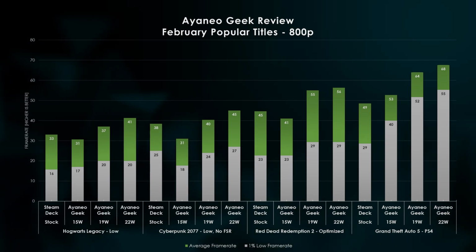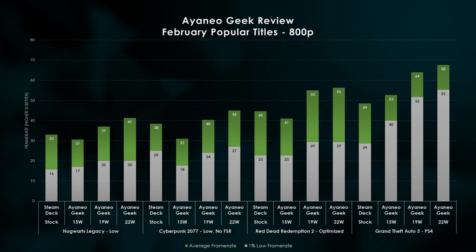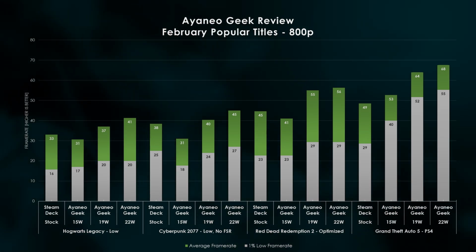Would you rather buy a superior performing Windows device or a well-optimized yet limited buy it and forget it type of handheld? Compared to the top tier Steam Deck at $650, the baseline Geek is only $200 more expensive. From a performance per dollar perspective, you get 19% more performance while costing 31% more money. On the surface, that doesn't sound like good value, but keep in mind the upgrades.